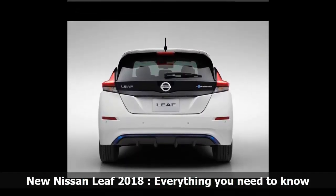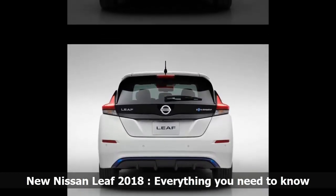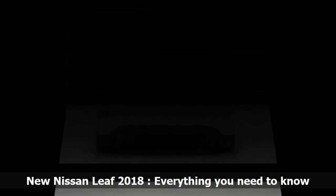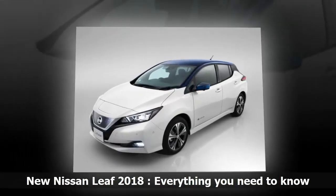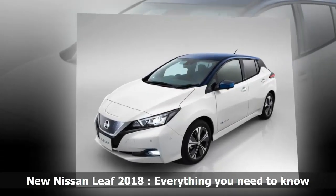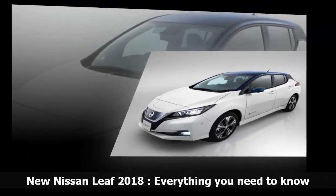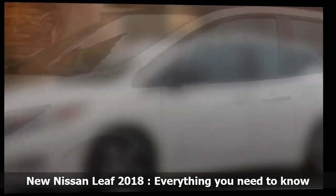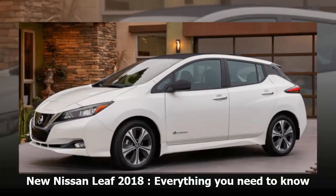Nissan is offering four color options combined with a black colored roof on the Nissan Leaf. Color options such as white, yellow, red and light blue would be available to choose from if you are really interested in purchasing this car in future. Additionally, along with these basic color options, the company is adding a new spring light green color as well.